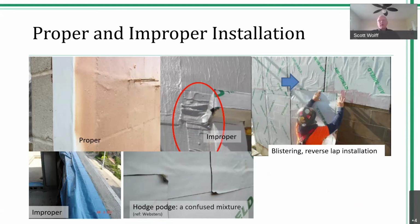So if we do see blistering, that might be indicative of the fact that the installer didn't use the roller on every square inch of the membrane. In reading a number of manufacturers' literature, I encountered one manufacturer that suggests that hand pressure is sufficient for their self-adhering membranes, and I think that's a very dangerous proposition.